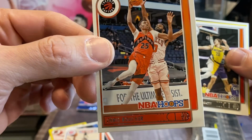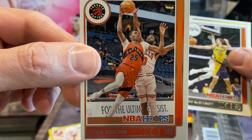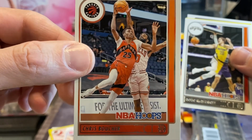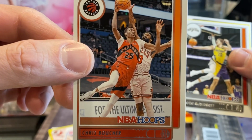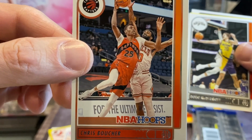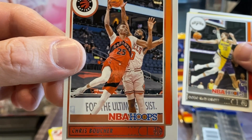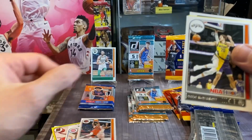Nice. The sole remaining Raptor from that championship squad in 2019. It's crazy. Basically just him and a few front office members remain. The coach and most of that team has been traded away for future considerations and development players at Scotty's team now. But Boosh is still sticking around. All right, enough about Boosh.